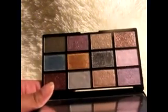Oh, here's some more NYX. This is the NYX, what do they call this? In Your Element. This is the Metal palette. I love glitter and shimmer, but I was kind of disappointed with this one because once you get past the top layer, there's not a lot of glitter or shimmer. It's pretty to look at, though, so I might give that one away.